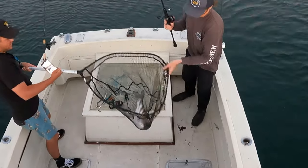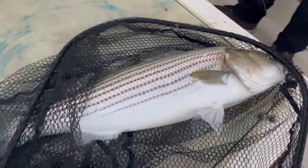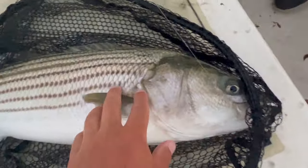That's my PB right there. Dude, no way. Yeah. Oh! Boys, we got a PB in the freaking boat right now. Look at that beautiful striper.